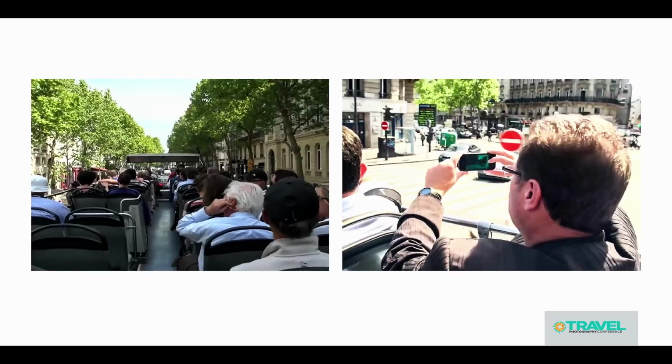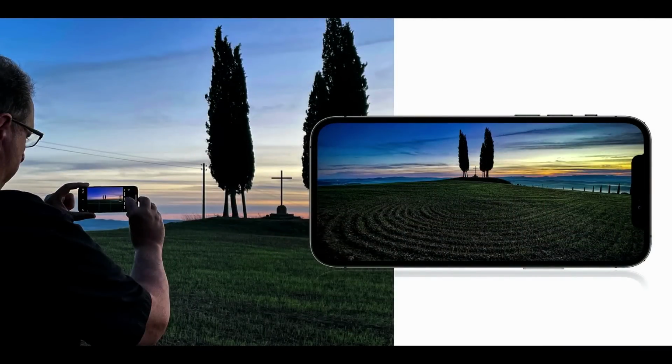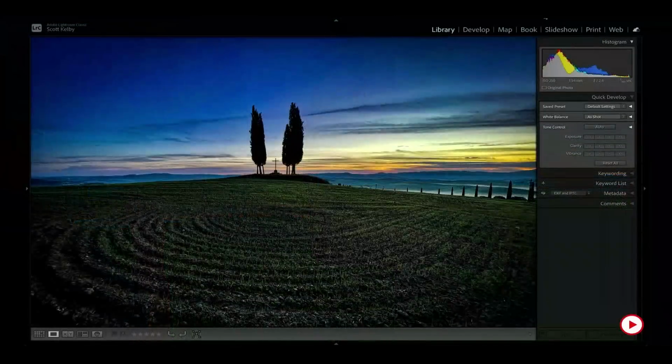When you take a picture with your phone, it automatically embeds the GPS location of where you were when you took it. Well, that's great if you have a GPS unit in your car or something. Oh no, here's what's better. When you take that photo into Lightroom Classic, take a look.